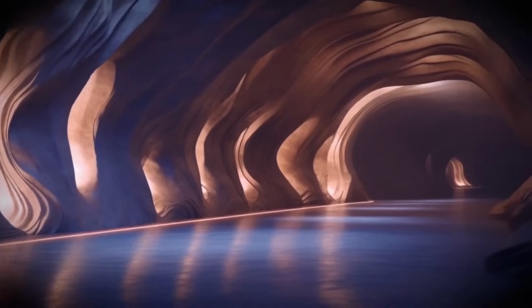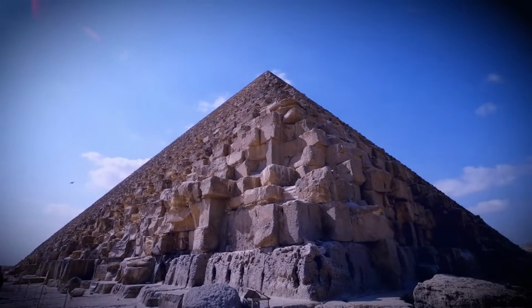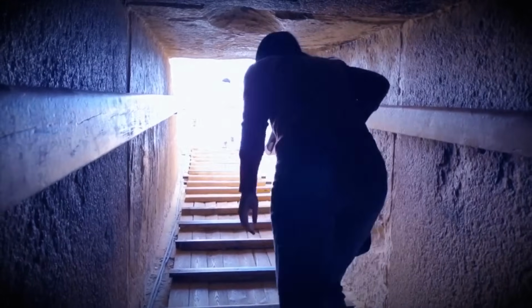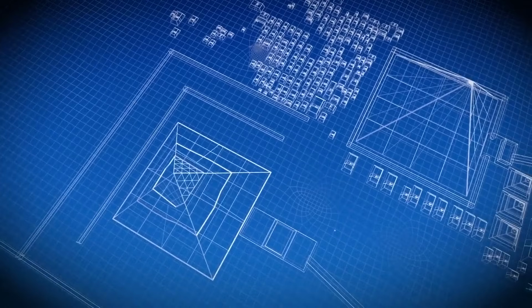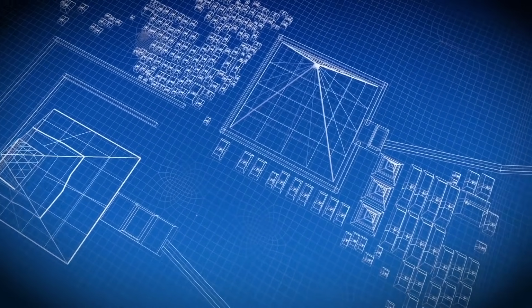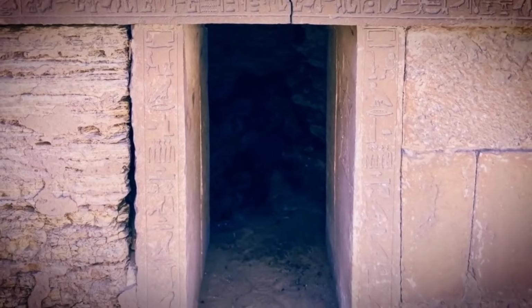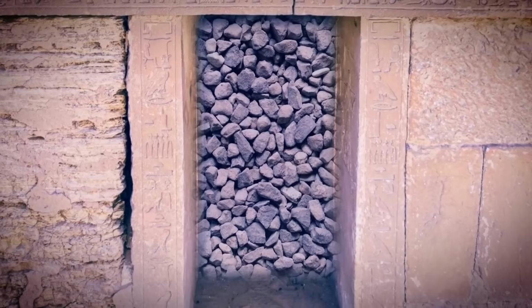Now, why did the ancient Egyptians build this corridor and the grand void it leads to? One theory suggests that the corridor was built to relieve pressure inside the pyramid. Another theory says that the void could be a result of the pyramid's construction process. It could have been an internal ramp used to move roof blocks into position, and then it was left there or filled loosely with rubble.